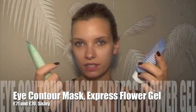Okay, so here comes the expensive bit. I'm going to use two masks, they're by Sisley. One is 70, one is, I think, the same price, of £71. You can get these from Harrods, from John Lewis, but they're super expensive. And the reason they're super expensive is because they're really good. Now, this one for the face works in 3 minutes, this one works in 10. But the great thing about these, so I'm just going to put the eye one on first, is that you don't have to wash them off. So again, no chance of spoiling the clumpy mascara from the night before, and no chance of making yourself throw up because you can keep your head upright, which is great.